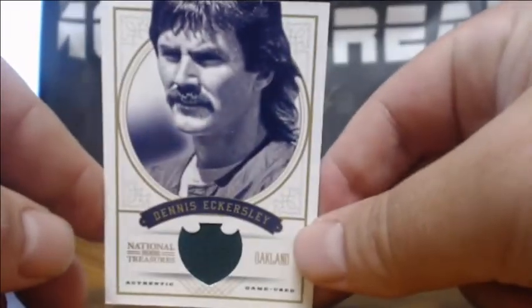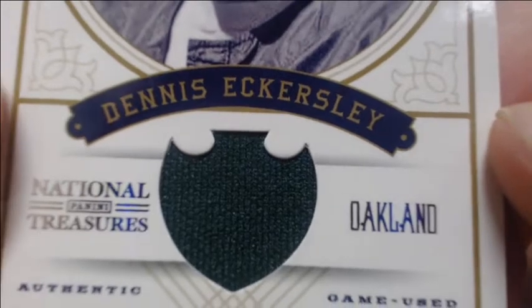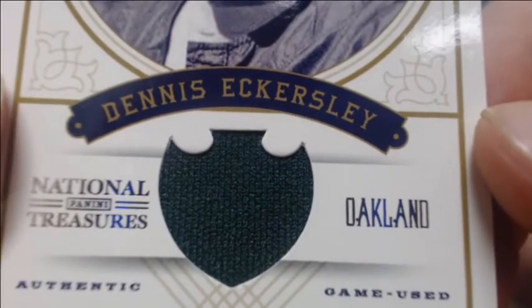Dennis Eckersley jersey for Oakland. Check out the pro hair and the pro mustache. It was pro all around. The Eck. And it's not a mullet. 85 of 99 for the A's.